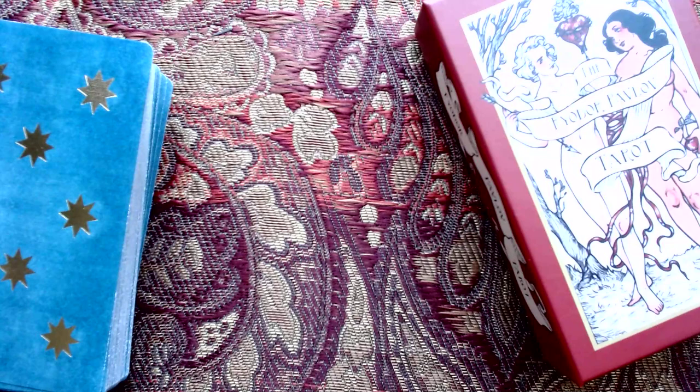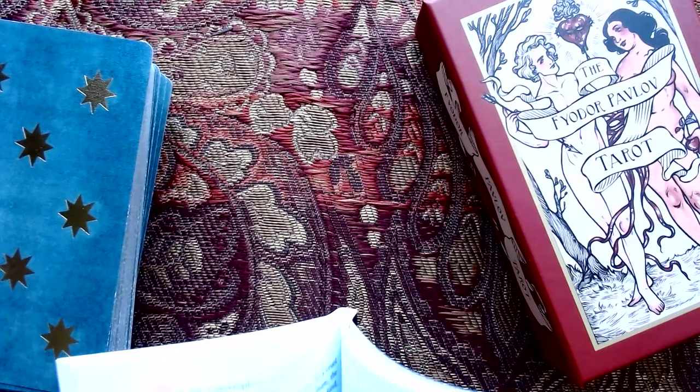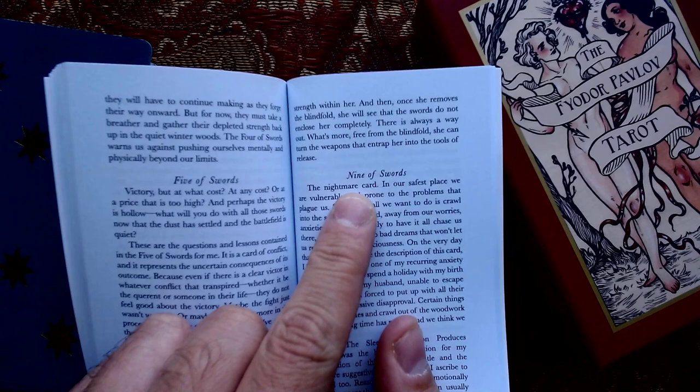There is one more thing. I'm not sure if Pavlov caught this. But right here, I thought, oh, maybe he mistitled it and it meant to say Six of Swords. No, it's the Nine of Swords.